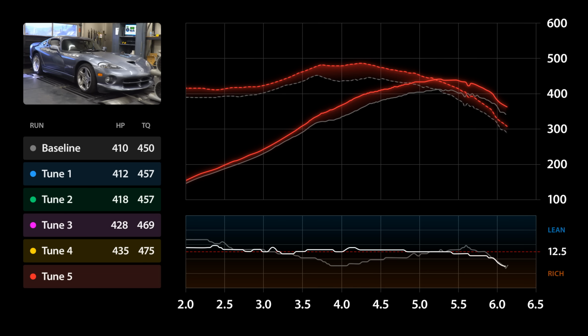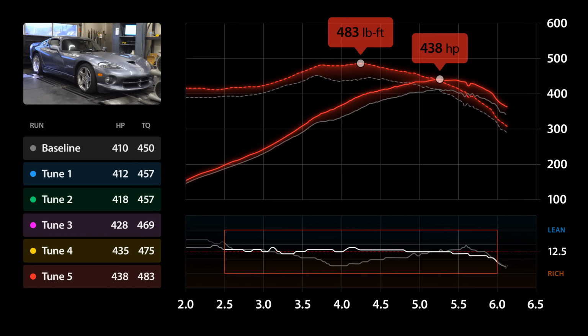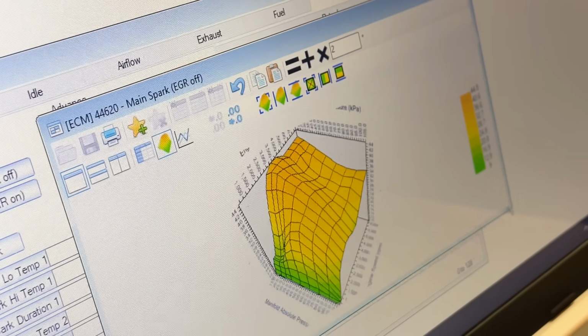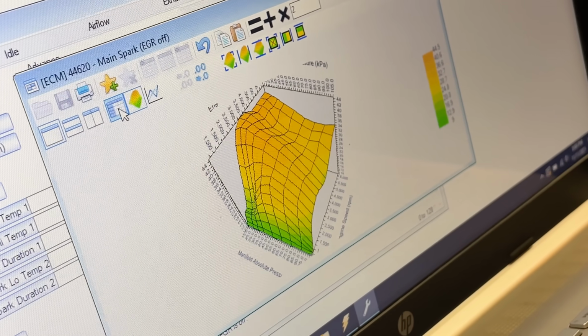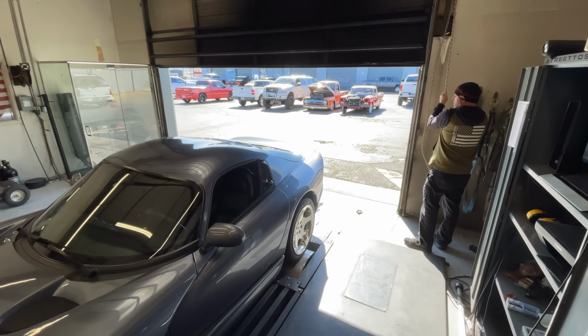Our fuel adjustment enabled the Viper to put down 438 wheel horsepower and 483 pound-foot of torque. Not only is this our best run yet, but the AFRs are pretty much perfect, which is why the horsepower and torque curves are so smooth on this run. These results represent a 6.8% increase in horsepower and a 7.3% increase in torque over the stock run. And the Viper now makes over 400 pound-foot of torque from 2,000 to 5,500 RPM. We could advance timing even more from here, but since we're limited to 91 octane fuel and these old Viper engines tend to run hot, I decided to call it good here.